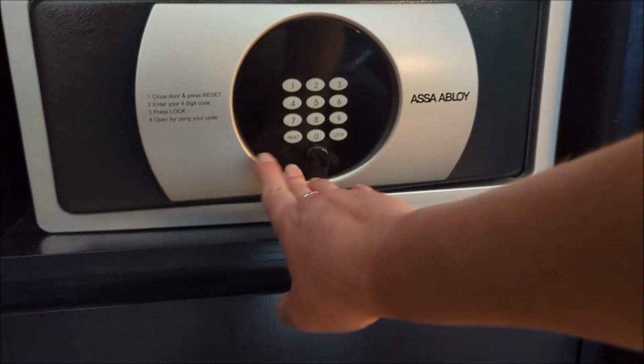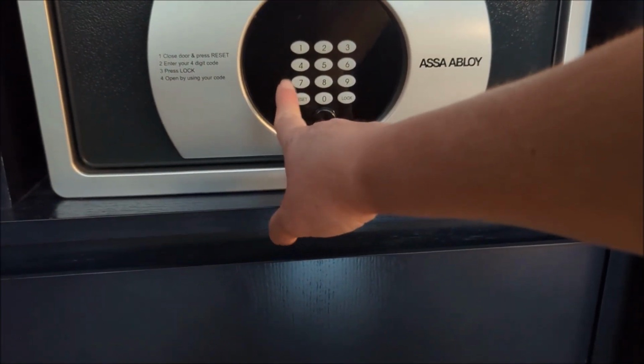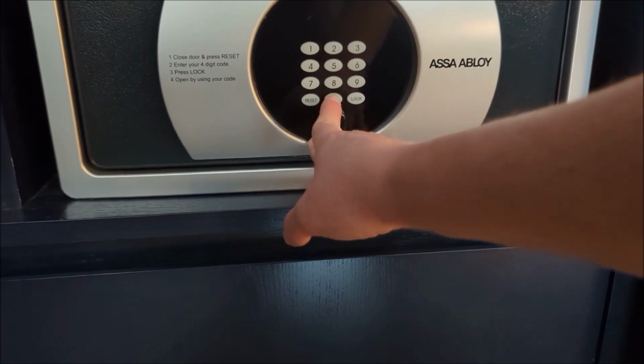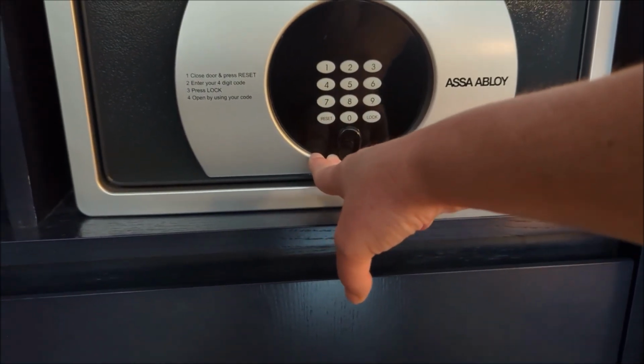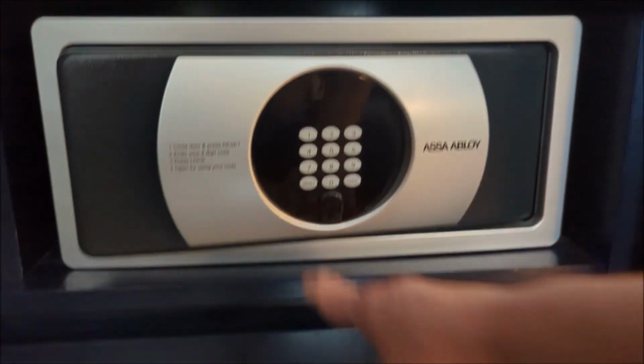So you're going to lock this by pressing reset, enter a 4-digit code of your choice, and then pressing lock. And then when you want to open it, all you have to do is press that 4-digit code and you are all set. So this is a great way to keep your stuff safe.